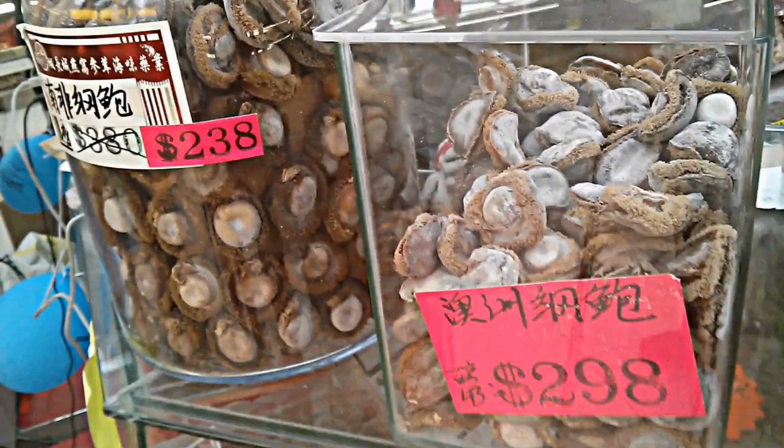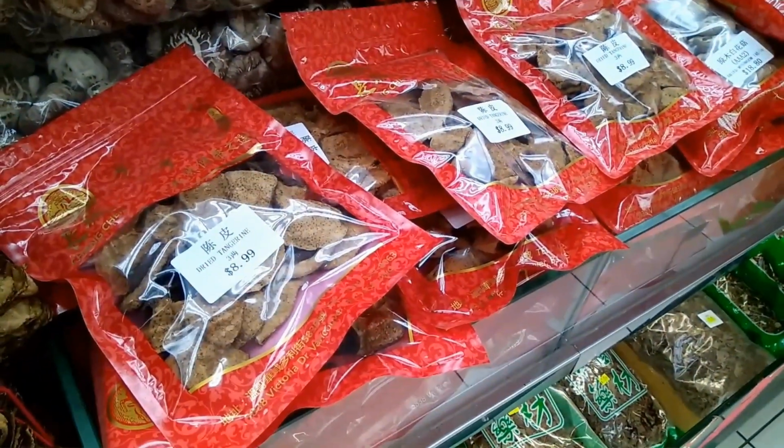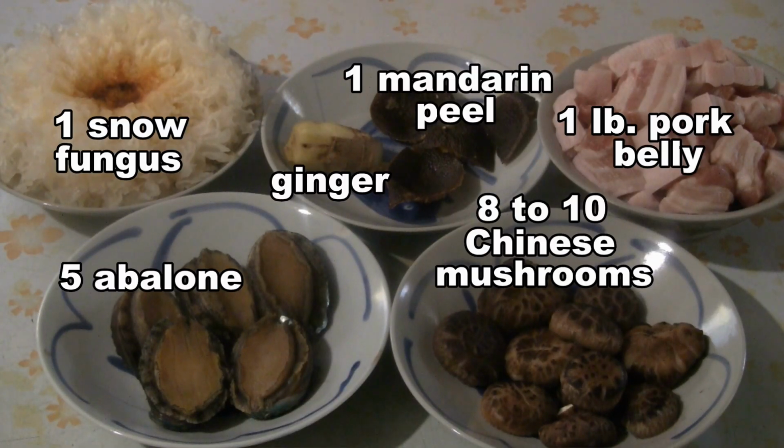Going to this Chinese herbal shop to do some shopping for Chinese herbs and ingredients. We're going to use the ingredients for different recipes. Here you can find the dried abalone, which is even more expensive. There's also snow fungus, as well as dried Chinese mandarin orange peel, and other items that you will need. We feature fresh abalone, and we also have the snow fungus.